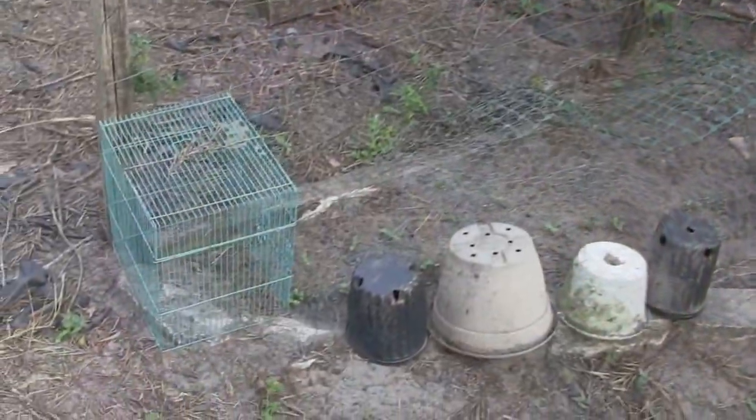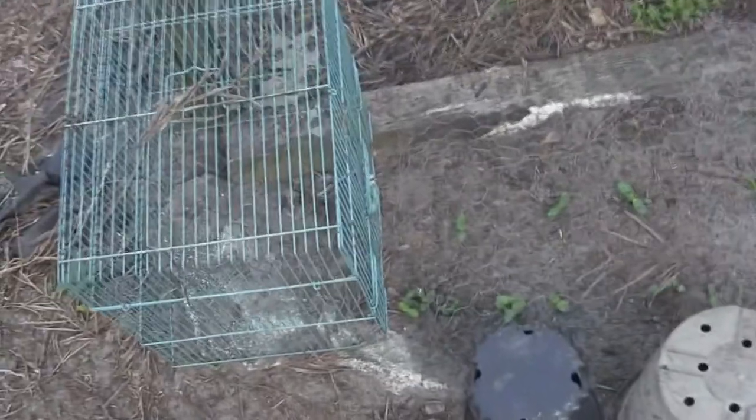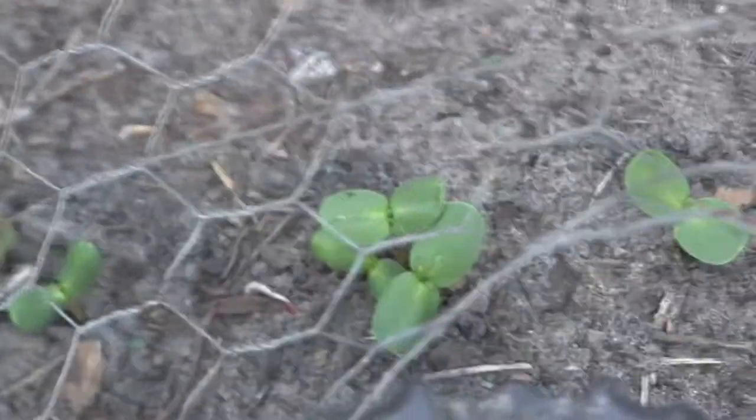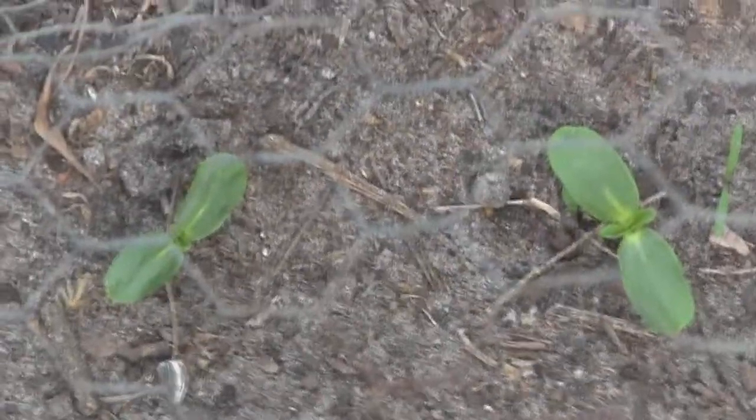Okay, this little spot is fenced off so the chickens don't get in. But I have planted sunflowers, and they just started to come out the other day. I have two kinds in here. I have American giants and the Russian mammoth. Hopefully these will get big to the point where I don't have to keep them caged anymore. They're just little babies right now.